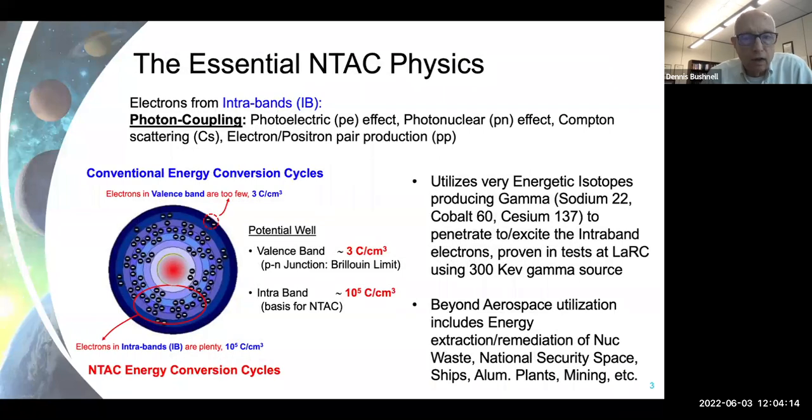The intact physics, how Sang Choi pulled this off: most other nuclear batteries use very low energy isotopes, so they break loose the valence electrons, and there's only a couple of those. What we do is use very energetic isotopes like sodium-22, cobalt-60, or cesium-137 to break loose the intraband electrons, the inner electrons, and there's a whole lot more of those, like 10 to the 4th, 10 to the 5th more. So that's where the energy comes from.